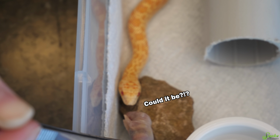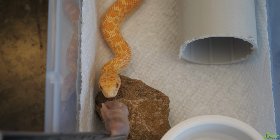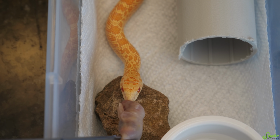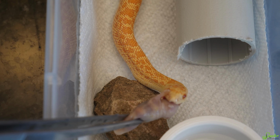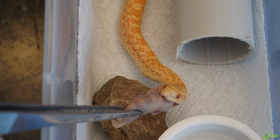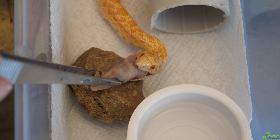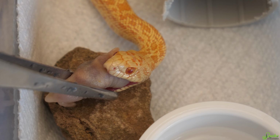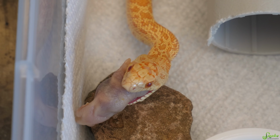This is Sean's baby bull snake. Here you go, sweetheart. Aww. Come on, little dude. Oh, you are so polite. Oh my gosh, that was adorable. Sean, you're gonna have a sweetheart of an albino bull snake on your hands. I can't wait until you get to take her in. Aww.